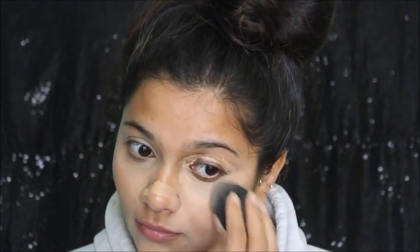So once I'm done applying it, I'm going to use this beauty blender to blend the concealer into my skin nicely. And for now it might be looking very bright on my skin, but it will settle later because this concealer does match my skin and it really works amazing.